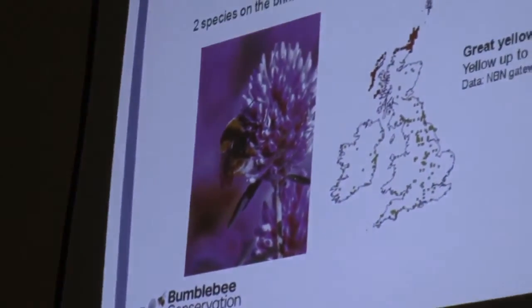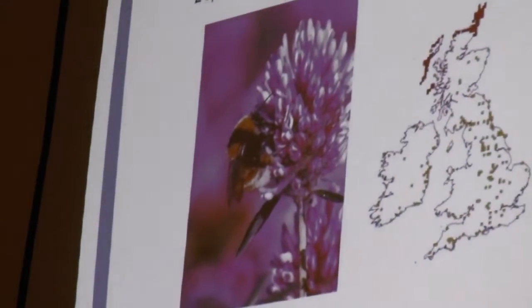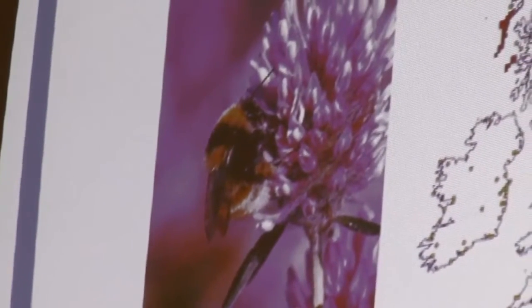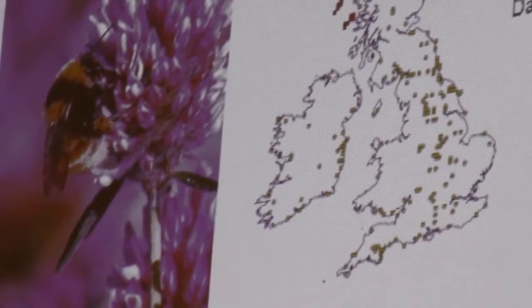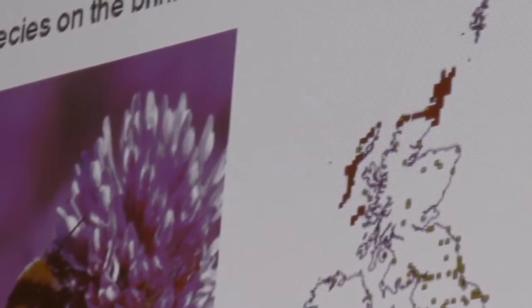So sadly, a bit more doom and gloom. We've got two species that we consider to be on the brink of extinction. This one here is the great yellow bumblebee, Bombus distinguendus, very distinguished bee. It was previously found all across the UK. You can perhaps make out the yellow squares there, that shows its previous distribution up to 1999. And now from 2000 to present, it's just up on the north coast of Scotland and some of the outer Scottish islands. So it's really retracted its range all the way up there, and it's just kind of clinging on.